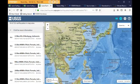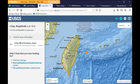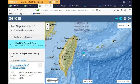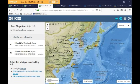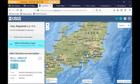Next, as we come on around our imaginary red lines, because the tectonic plates are not working right now on USGS, here's one off the coast of Taiwan of 4.7. They're calling it near Yonokuni, Japan, at 11:35 this morning. Coming on up, here's one on the mainland of Japan of 4.5 near Unohara, Japan at 6:54 this morning, 34 kilometers deep.